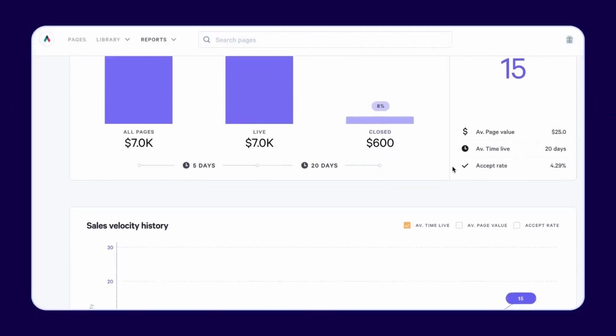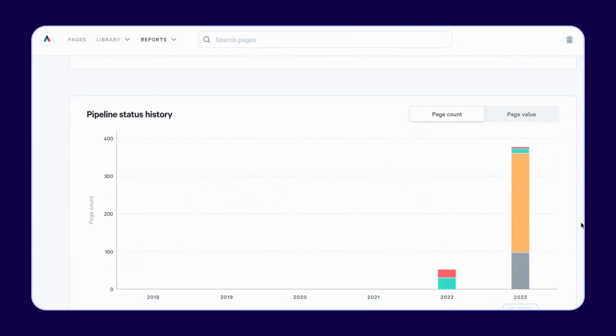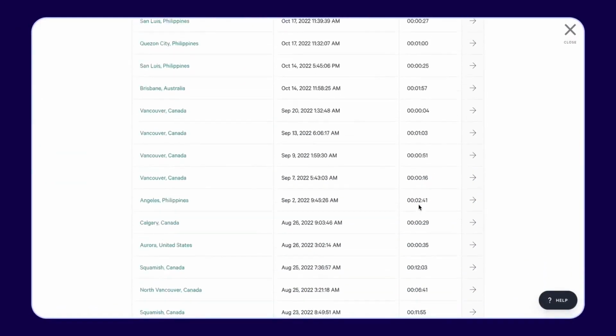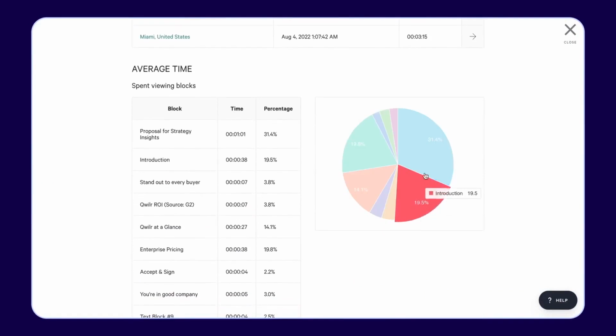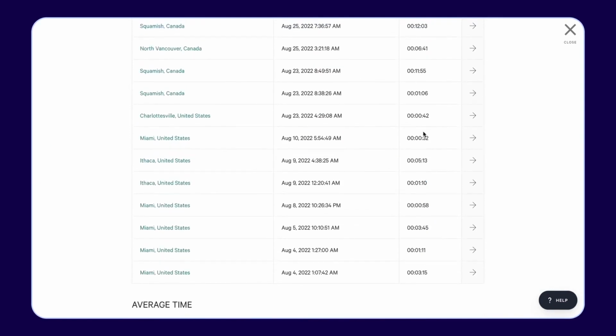For teams, Qwilr provides collaboration features that streamline the proposal creation process. You can use templates, reusable content blocks, and brand settings to ensure consistency across all documents. Additionally, Qwilr integrates seamlessly with various CRM systems like Salesforce and HubSpot. This integration allows for automatic data population, reducing manual entry and potential errors.